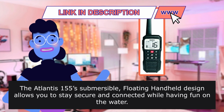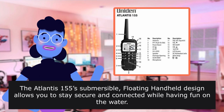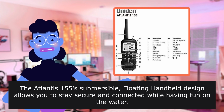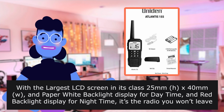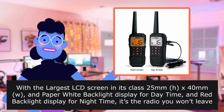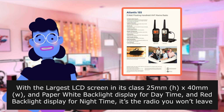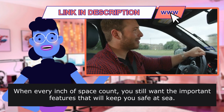The Atlantis 155's submersible, floating handheld design allows you to stay secure and connected while having fun on the water. With the largest LCD screen in its class, 25H x 14W, and paper white backlight display for daytime, and red backlight display for nighttime, it's the radio you won't leave shore without. When every inch of space counts, you still want the important features that will keep you safe at sea.